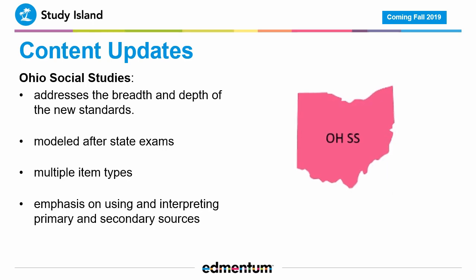The new Ohio Social Studies product for Study Island addresses the breadth and depth of the new standards. Included in this release are assessment items modeled after state release tests. In addition to complex multiple choice items, students will encounter items with multiple parts, multiple response items, matching items, and graphic organizers. There is a strong emphasis on using and interpreting primary and secondary sources in assessment items.